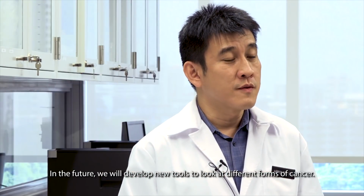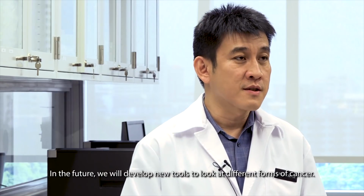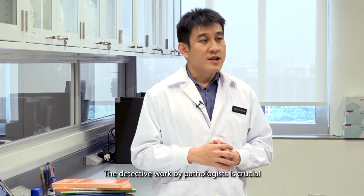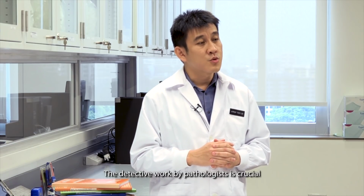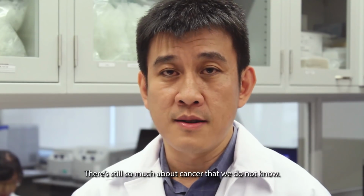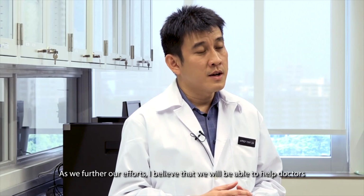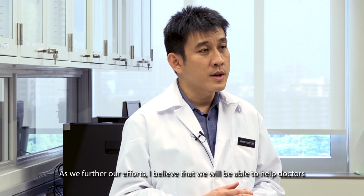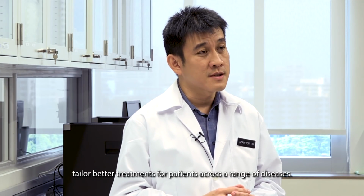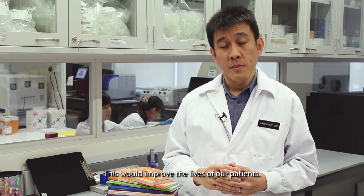In the future, we will develop new tools to look at different forms of cancer. This will include using patients' blood instead of biopsies. The detective work by pathologists is crucial in targeting and treating diseases effectively. There's still so much about cancer that we do not know. As we further our efforts, I believe that we will be able to help doctors tailor better treatments for the patients across a range of diseases. This will improve the lives of our patients.